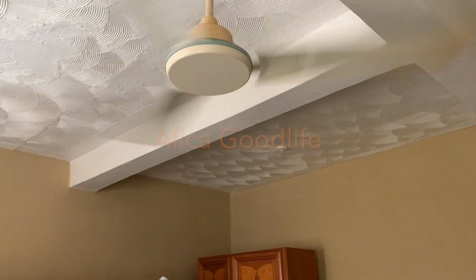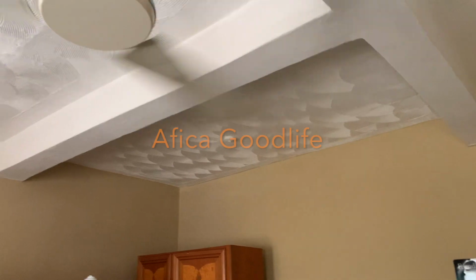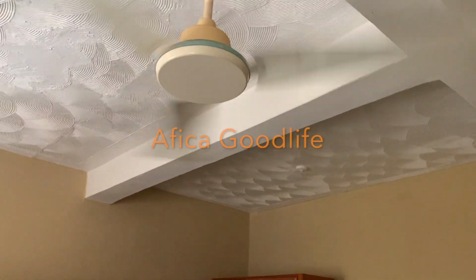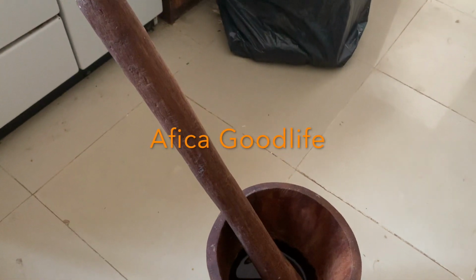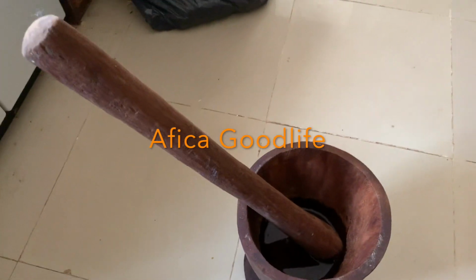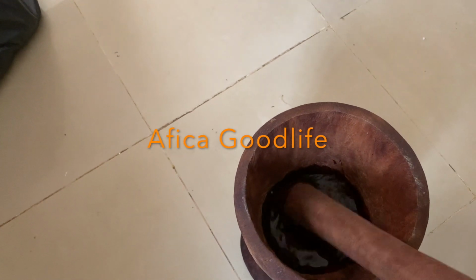Very hot in here today. As you can see, the span is going really frantic. Very, very hot. But I'm not complaining. We're going to be using the good old-fashioned mortar. This is going to beat up all the vegetables so all the flavours can come out.